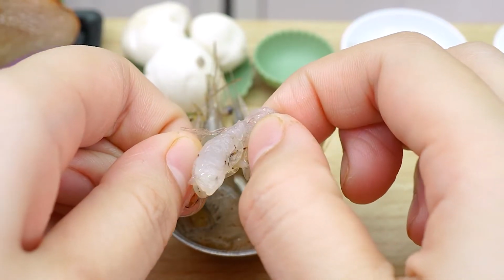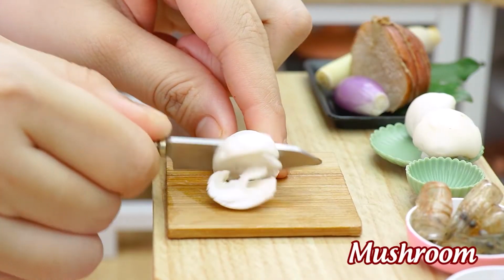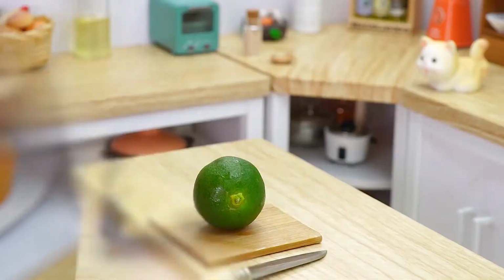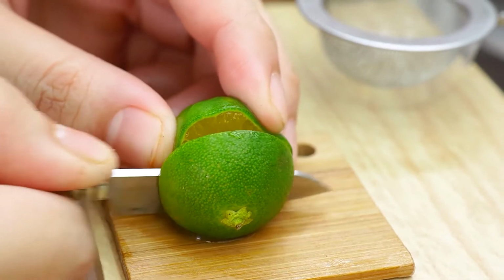Hi Sky, the food today is tom yum soup. Thai tom yum is a very delicious and attractive soup, leaving a deep impression on the eater. Let's go to the kitchen with Mini Cooking to see how to cook this dish. Let's go!